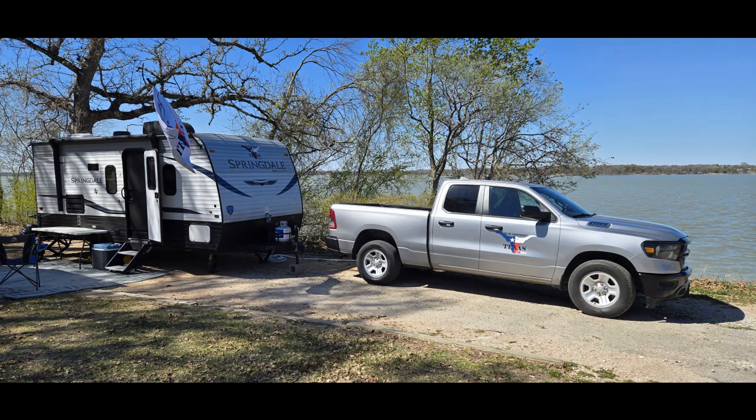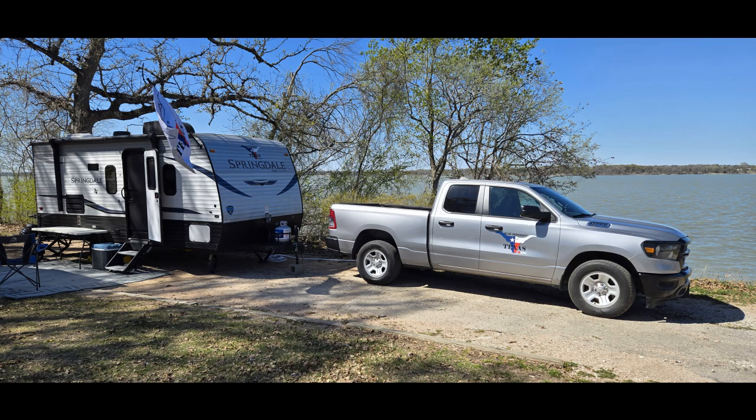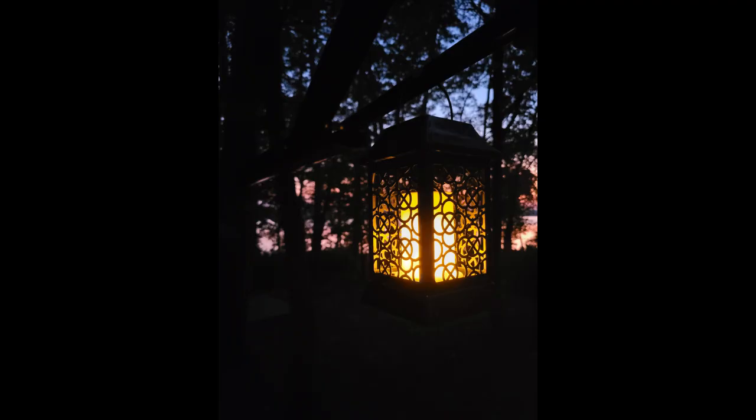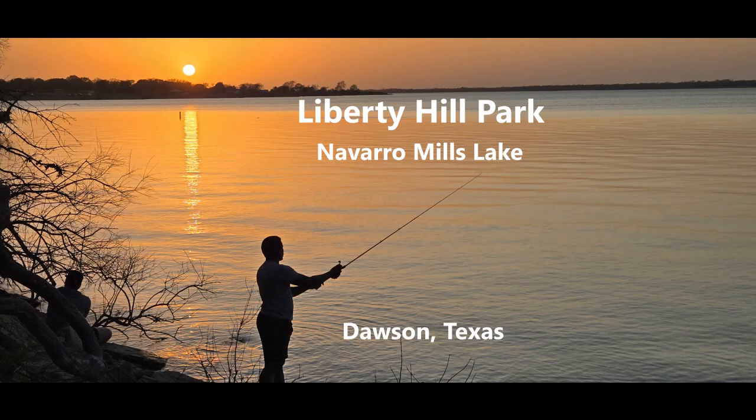Big or small, you can see it on the blue highways of Texas. Winter, spring, summer, fall, blue highways of Texas.